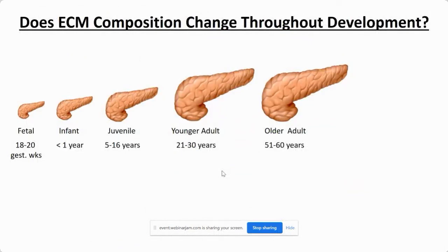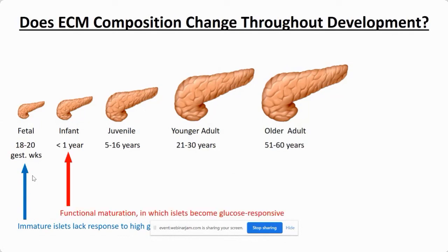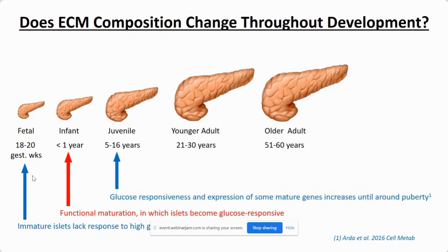All right, and a little bit about why we looked at these different age groups. Like I said, our lab is interested in the ECM for the health and the function of the islets, and also in the context of stem cell derived islets. So it's pretty well understood that the fetal tissue contains immature islets that lack response to high glucose. In the first year of life, the islets undergo functional maturation where they do become glucose responsive, but other studies have shown that up until about puberty, there's still an increase in glucose responsiveness and expression of certain maturation genes in the islets. So that's why we were interested in these age groups.